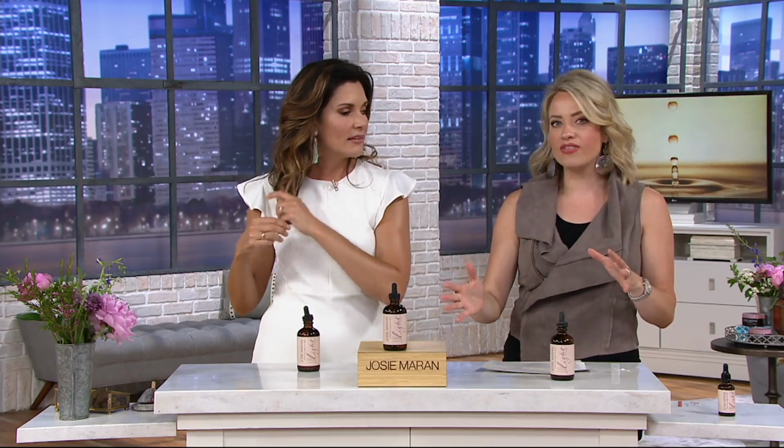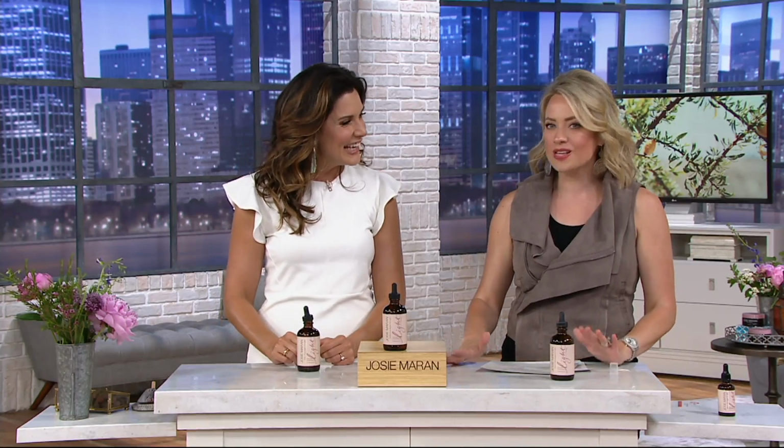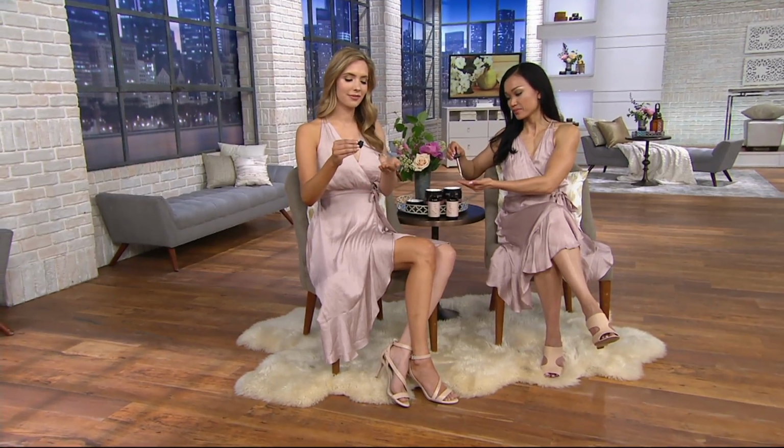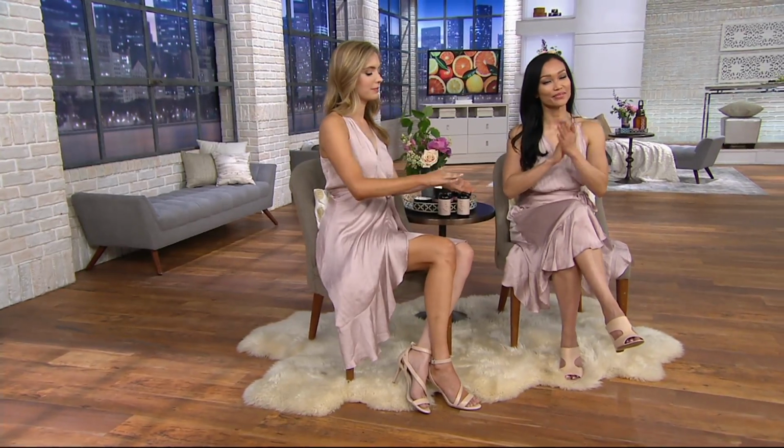Right. I love this. It's like a utility. It's good for so many things, it's just light. It's just light, but it still has the same potency. It's still as effective as the full strength, kind of what we would have purchased first, perhaps, in the line.